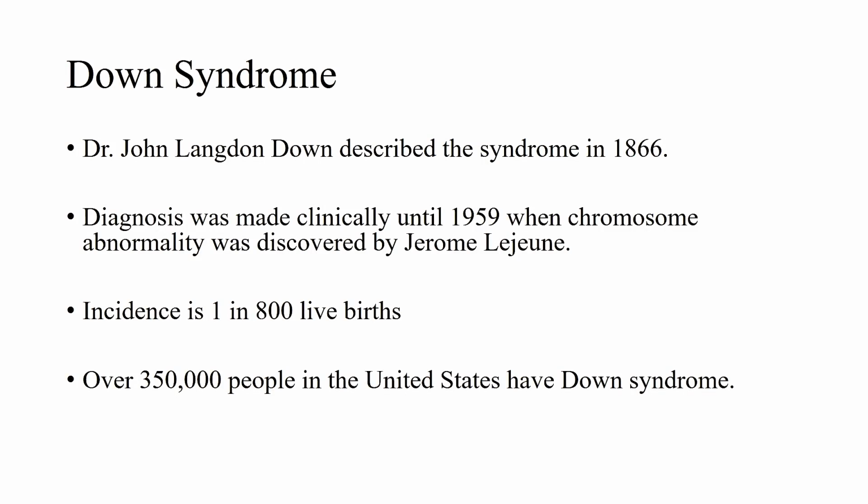Today, in the world that we live in, the 21st century, Alzheimer's disease is also described only clinically. And there's no real gold standard test that would say this person has Alzheimer's disease. There are scans and blood tests, and there are a lot of advances in the field of biomarkers. But it took 100 years for this to happen in Down syndrome, and hopefully not as long in the field of Alzheimer's disease. The incidence is 1 in 800 live births, and there are 350,000 people in the United States with Down syndrome. There are over 6 million people worldwide with Down syndrome.